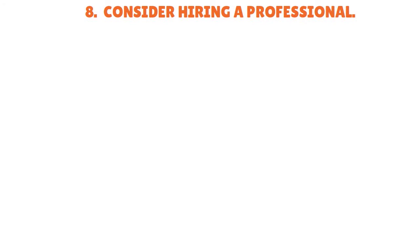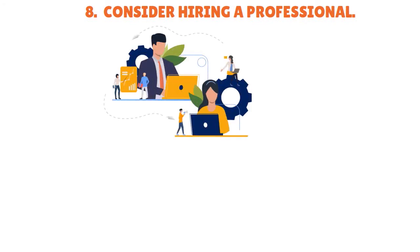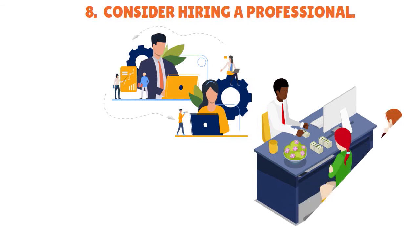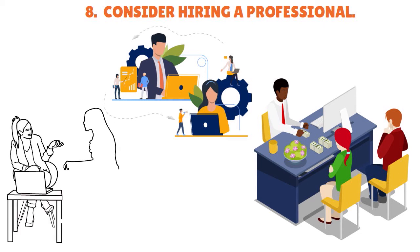Step number 8, folks. All the steps that I've given you in the last 4 or 5 steps are DIY. In other words, things you can do yourself. Now, step number 8, you might consider hiring a professional. In other words, you want to hire someone who understands the ins and outs of collection removal or credit repair here. So you can hire a credit repair agency.